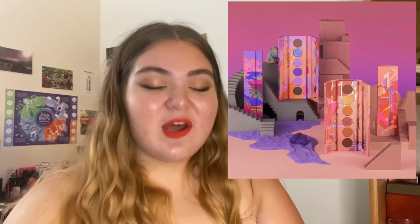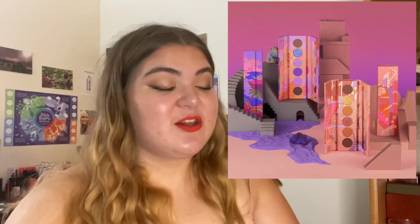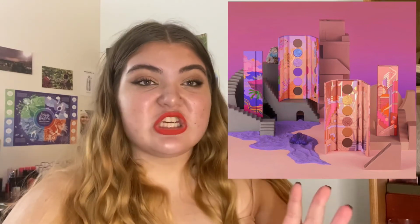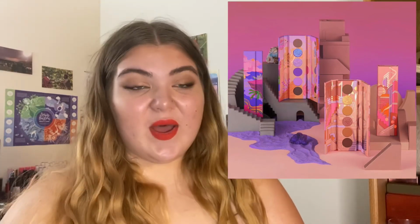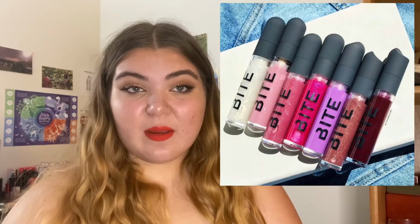And then one of the glosses they came out with, it's like LG02. It might have a name, but this is all I could find that it was called. It is the Lucid lip gloss in LG02, and it's like a peachy, sparkly shade. I think it looks delectable, so I really want that lip gloss, so I did add that to my wish list as well. And then the very last release we have to talk about are the Bite Yay Sayer plumping glosses.